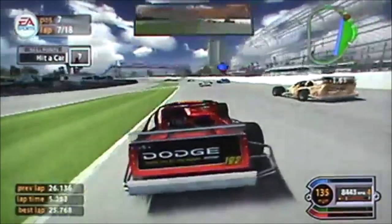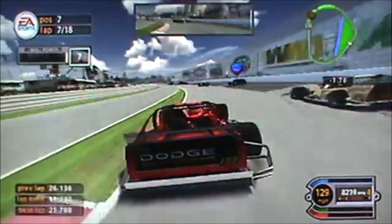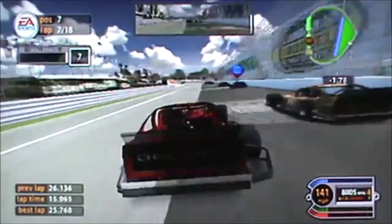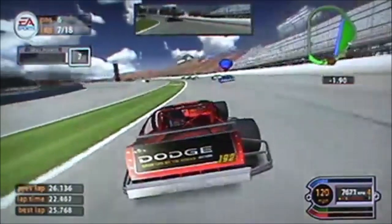God! Just touched him. I was staring at his inside, and he couldn't quite give me room. Made a little contact. We had to run off of 2 here? And just a little bit of a run, not quite. And we should make the pass here for 6, and we do.